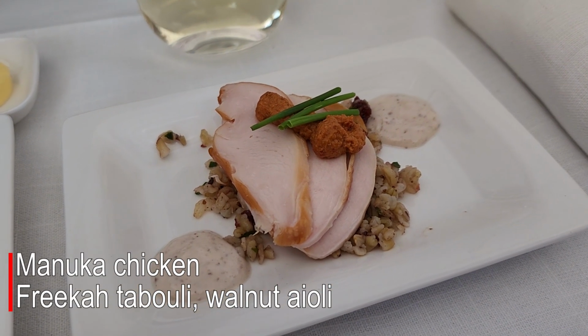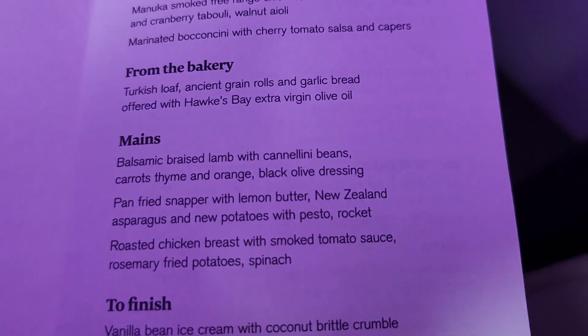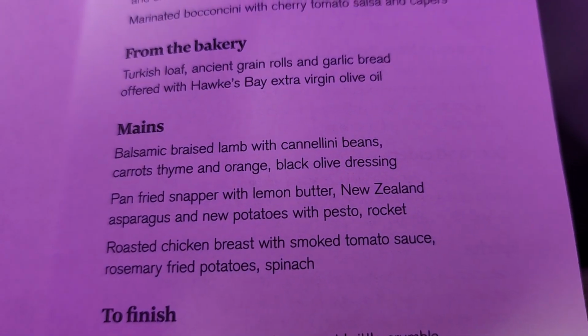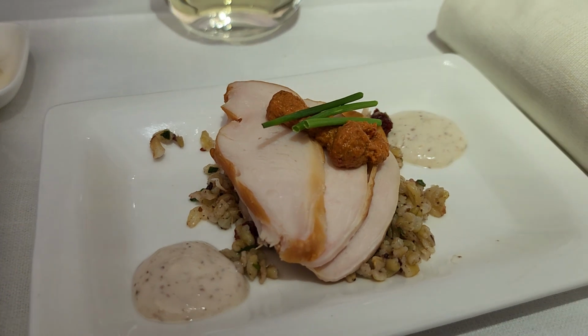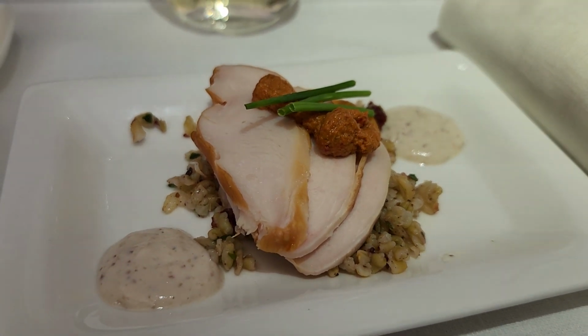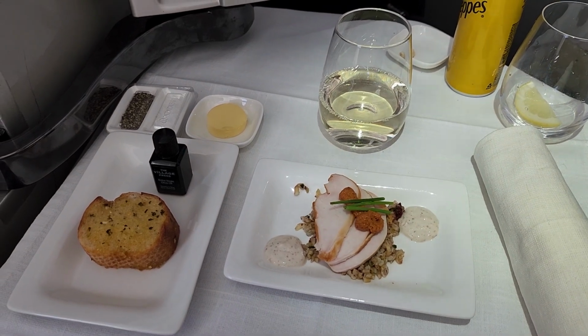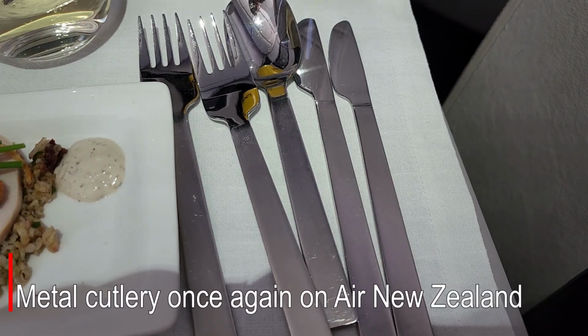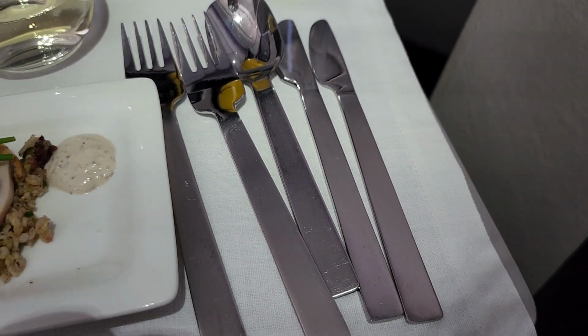I go for the Manuka smoked free-range chicken. This comes with freekeh and cranberry tabbouleh on the side and two dollops of walnut aioli, with a vec, of course. The chicken is fantastic, soft, tender with delicate flavour that really emphasises how it's smoked with 100% Manuka wood from the west coast of New Zealand. And spot there's full metal cutlery on Air New Zealand again.